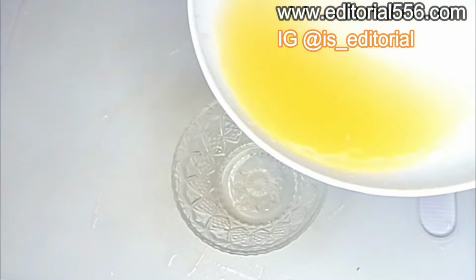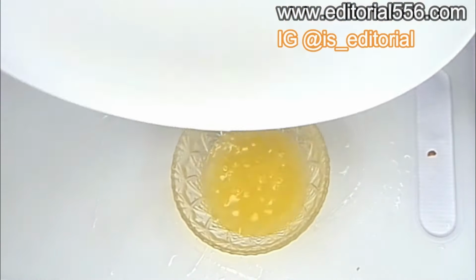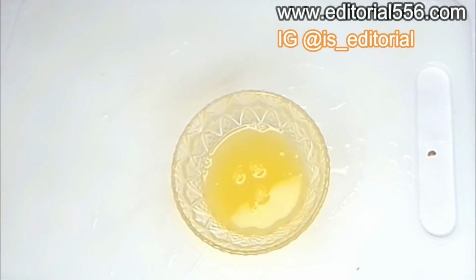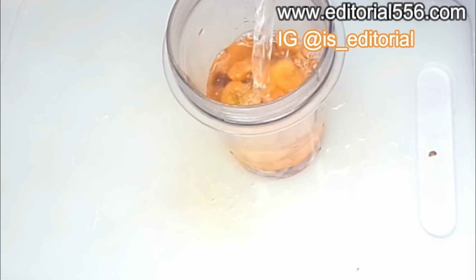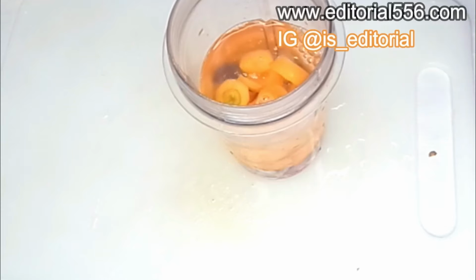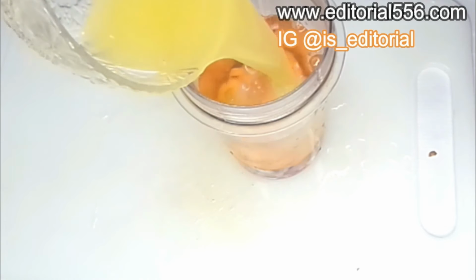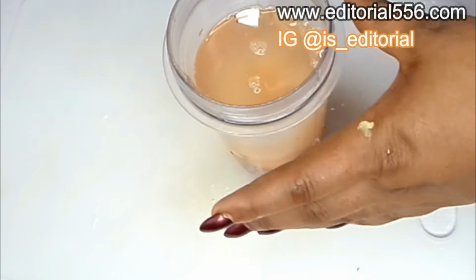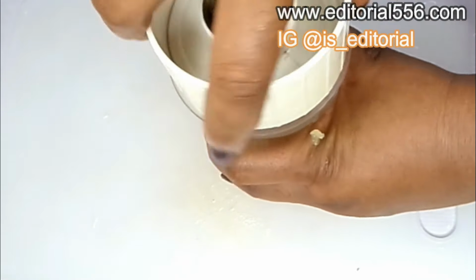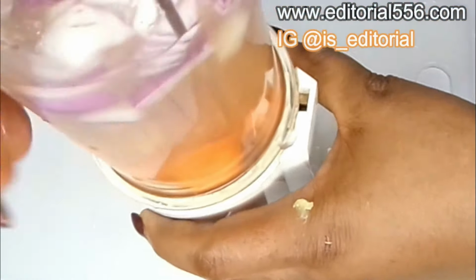Alright guys, so here I have my orange juice. What I'm going to do now is put some water into this, and I'm equally going to be putting my orange juice in here. Then we are going to blend it, blend it to be very smooth.